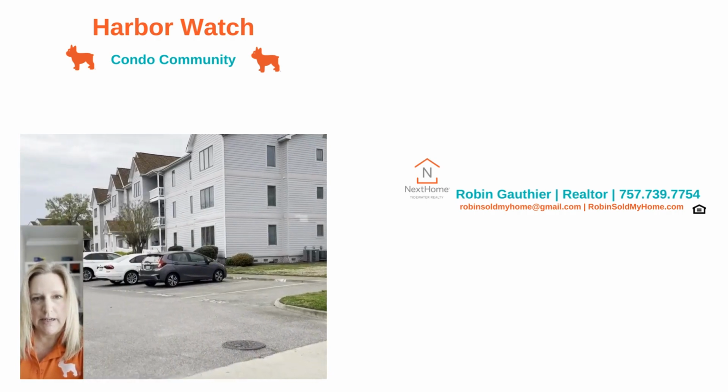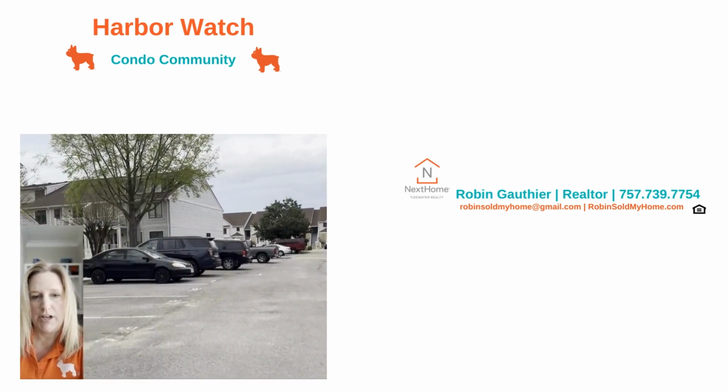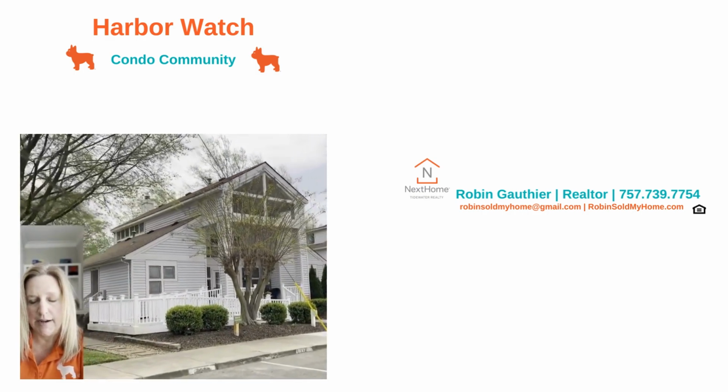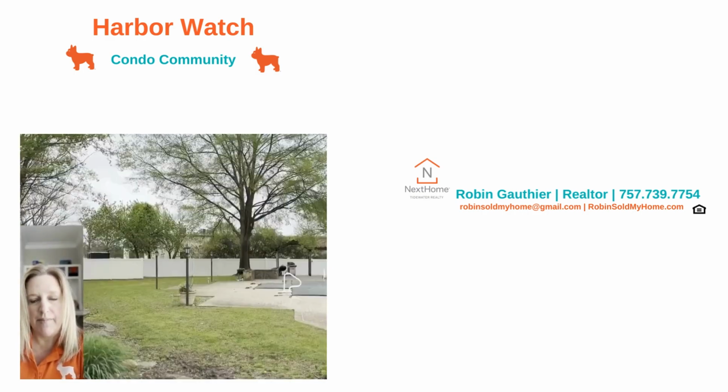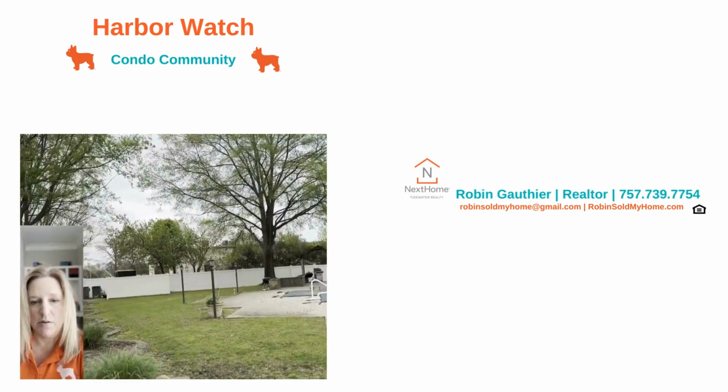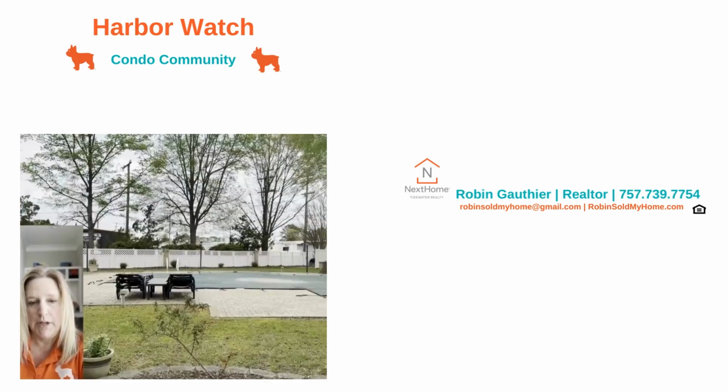The condo community does include a community pool, which has a clubhouse. There's also like a picnic area. You could use the deck. The clubhouse does have men and ladies restrooms, so you can access those while you're at the pool.